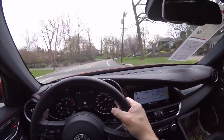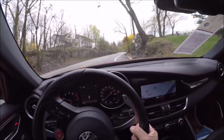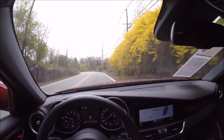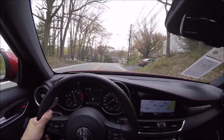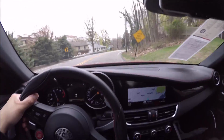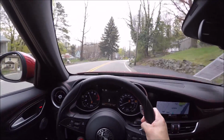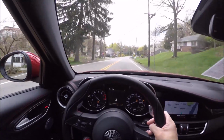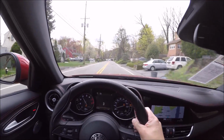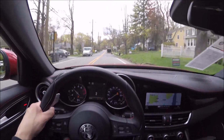All right, so let's drive it in auto mode. We can still override it with the paddles. Great handling. Downshift to second. Wow, listen to those noises. Wow. Yeah, this car is fast. Listen to this downshift here.